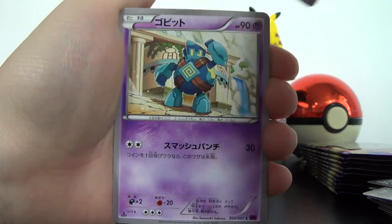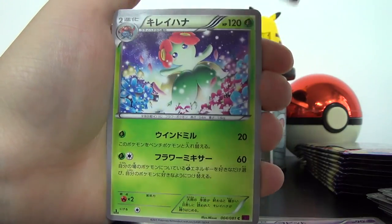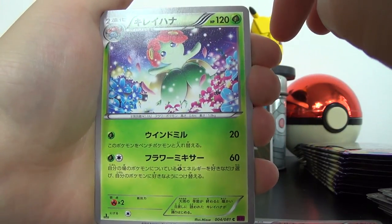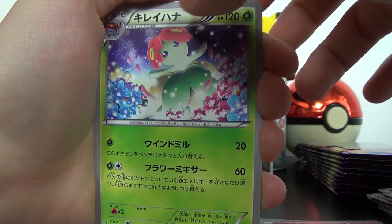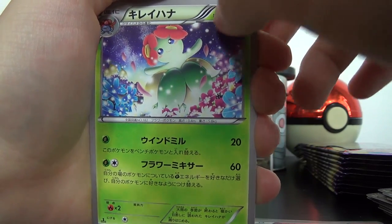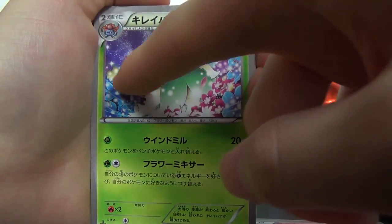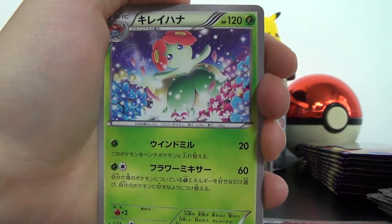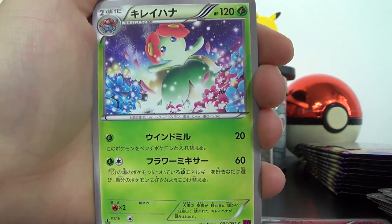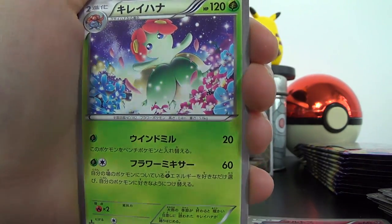So, we have a Volbloom, a Golett, a Routes, a Bellossom. I like Bellossom. I've always liked Bellossom. It was pretty cool. I don't understand why it evolves from Gloom. It makes no sense. How does that evolve? Oh, I guess it's blossoming, right? Oh, that's why the name is Bellossom, because Gloom is blossoming. Ho, ho, ho. Pokemon, you so funny.